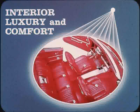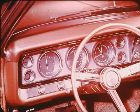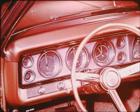The emphasis is on rich new luxury with a new instrument panel design, new trim styling, and brilliant new vinyl and cloth fabrics and colors. The stylish, convenience-designed instrument panel contributes to more relaxed driving. There are easy-to-read dials and easy-to-reach controls.